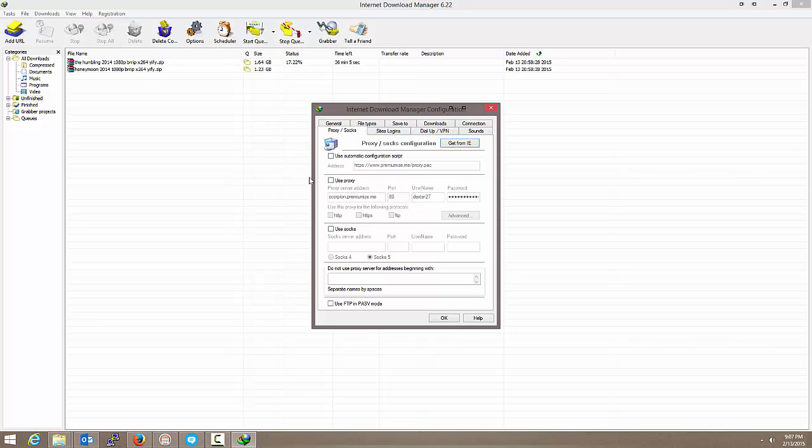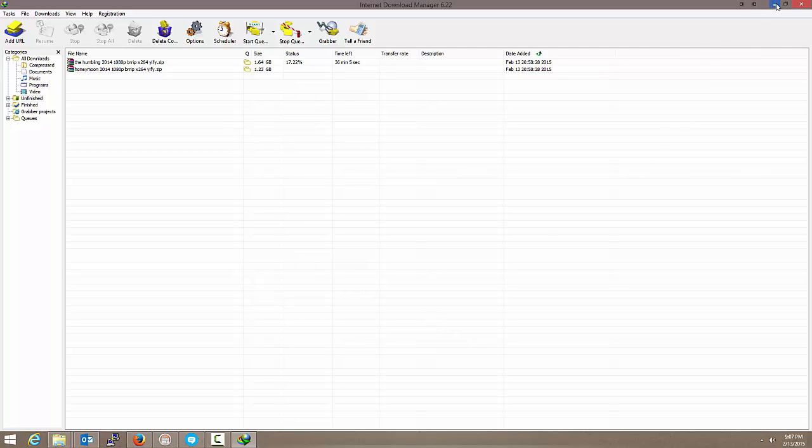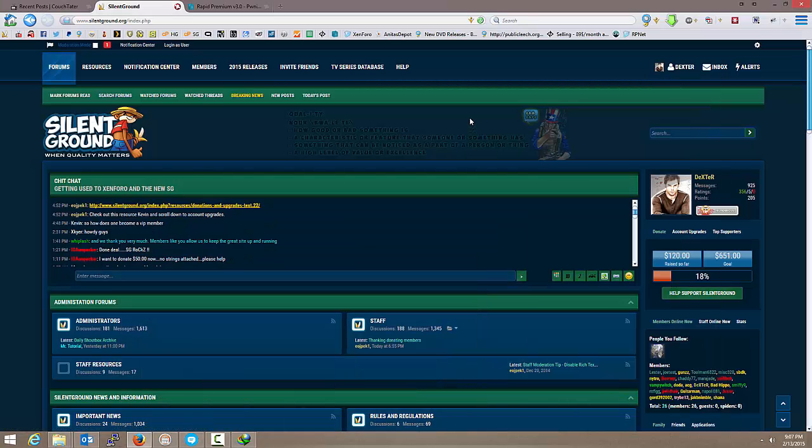So I've unchecked these two boxes here and clicked OK, and I'm ready to go. So now there is no IDM extension for RPNET yet. Hey guys, get on it. Our members use IDM, Internet Download Manager. For those of you that do use JDownloader, there is an extension for JDownloader, as well as extensions for Firefox and Chrome and so on.